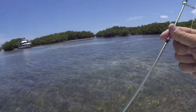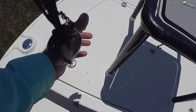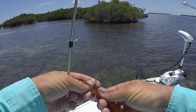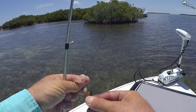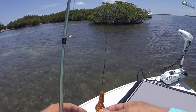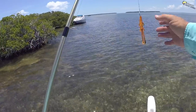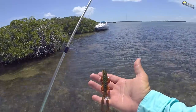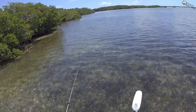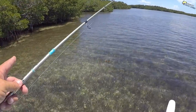Googan baits versus live bait. That's what we're doing. Shark fishing episode. That's right, boys. I'm gonna go with orange, only because it's the closest thing to red. Get those legs kicking. Oh, yeah. Trench hog versus shark. Where are you? Shark, shark, shark.